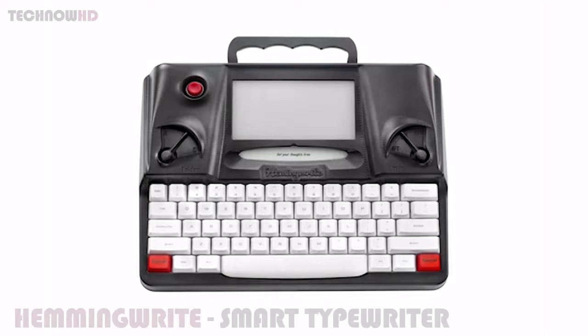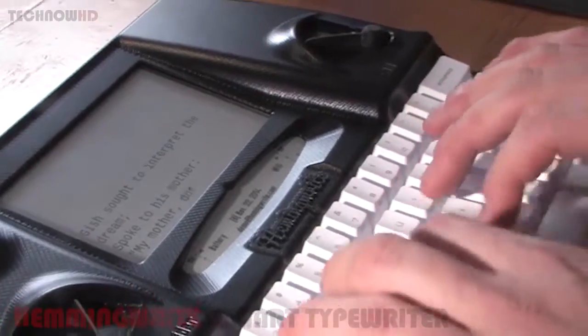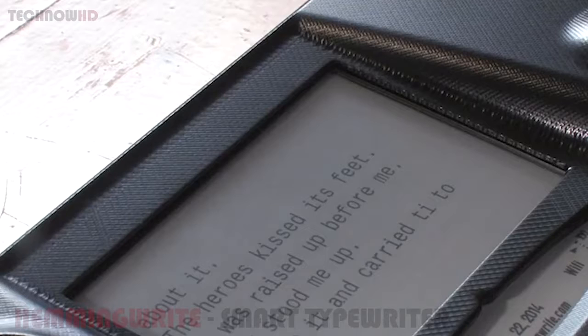The Hemingwrite is a distraction-free writing tool. It combines the simplicity of a typewriter with all of the convenience of digital documents. You don't have to remember syncing, saving, sending, or anything. It all happens automatically and all the time.